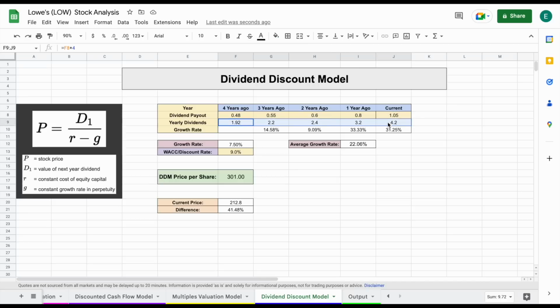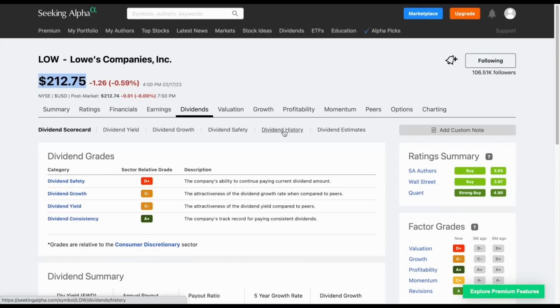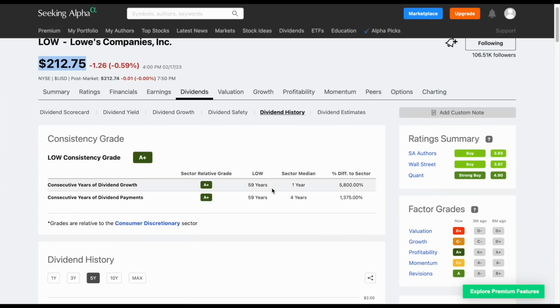So we can see our yearly dividend payouts, and this gives us our year-over-year dividend growth rates of 14.5, 9.09, 33.3, and 31.25. The last two dividend growth rates have been unbelievable. So moving forward, I'm projecting a growth rate of 7.5% and a discount rate of 9%, which gives us a dividend discount model price per share of $301. Now, what's even more impressive about the dividends for this company, if we come over to Seeking Alpha and check the dividend history, we can see they've been increasing the amount they pay in dividends for 59 consecutive years.